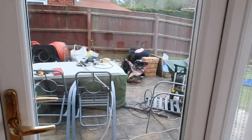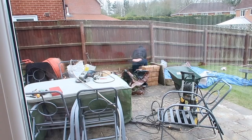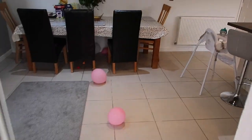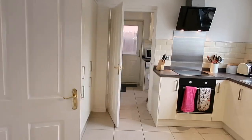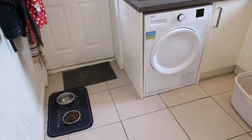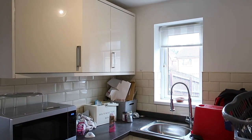This goes out into the garden, which I'll explain later because Joe is currently working on it. And yeah, you don't want to see his builder's bum. So we go back through the kitchen. The kitchen diner. And then here we have a utility room. Which is a mess at the moment. But so handy.